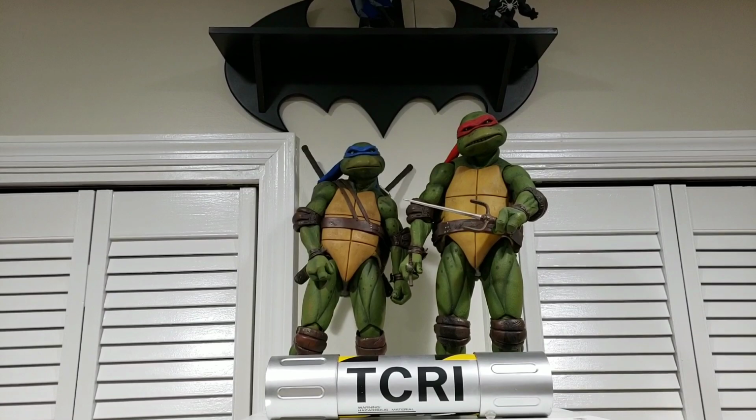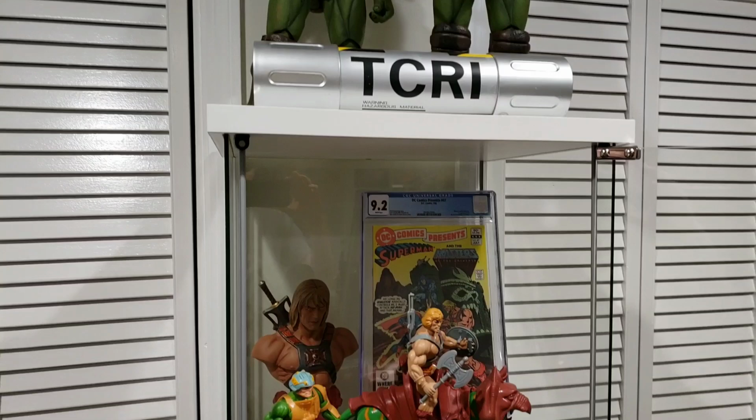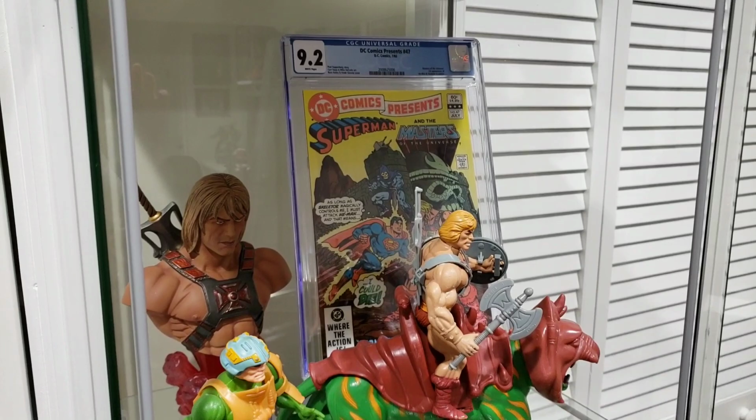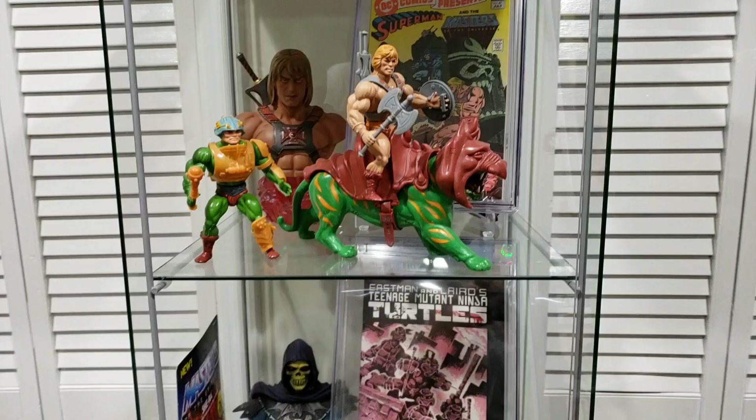And then coming down here. So He-Man stuff we got there in the back. My only non-9.8 modern: first He-Man and Skeletor in comics. Back corner you have the Tweeterhead He-Man bust. That's an original Man-At-Arms and He-Man.